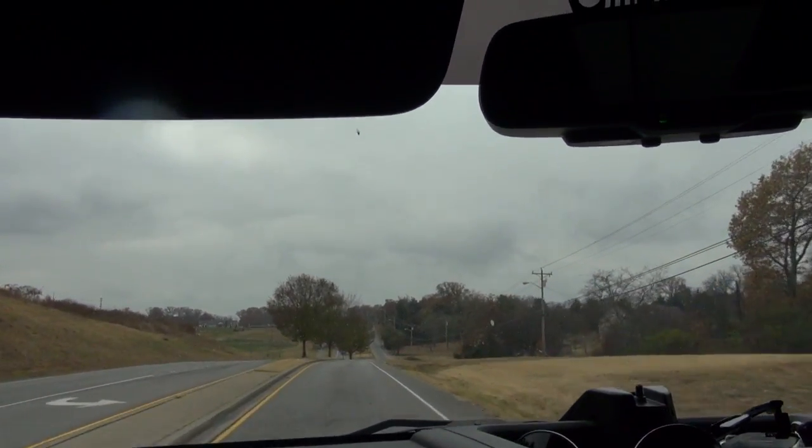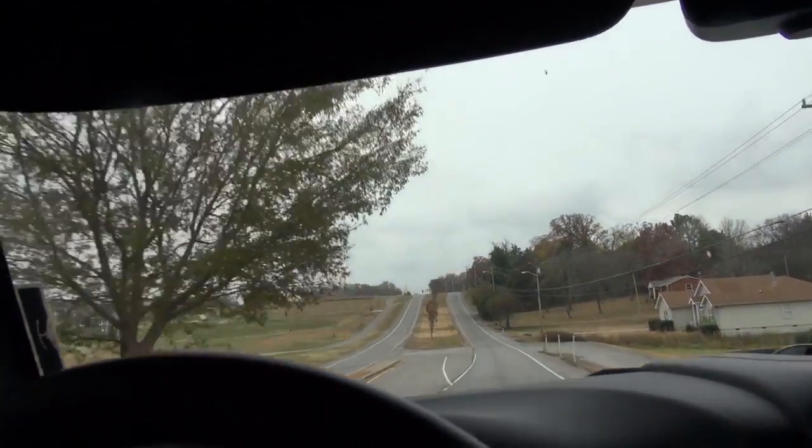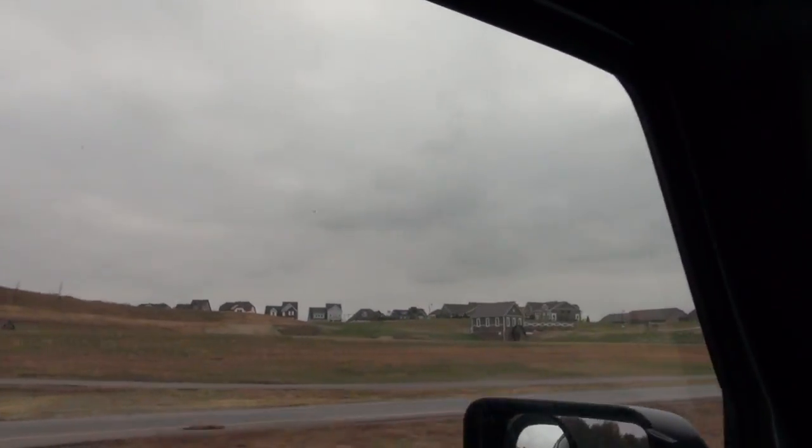Good morning, friends. It is a cloud covered day. It is 52 degrees. We're going to drive by the old mill. It's really not old, it's actually brand new.